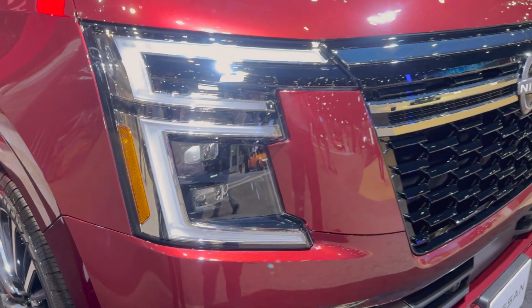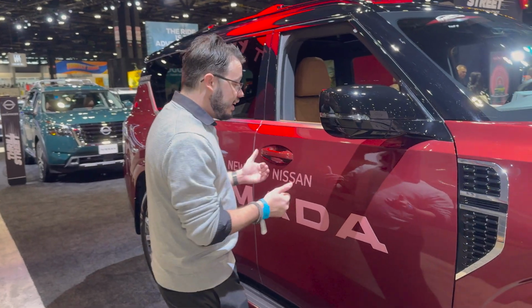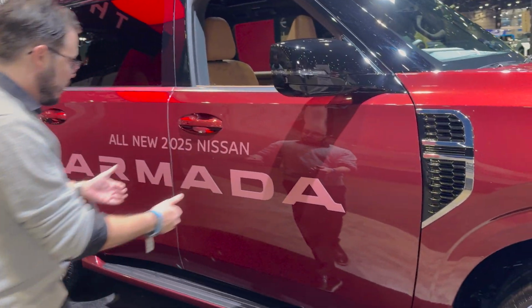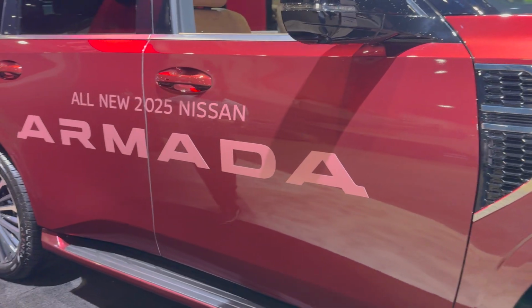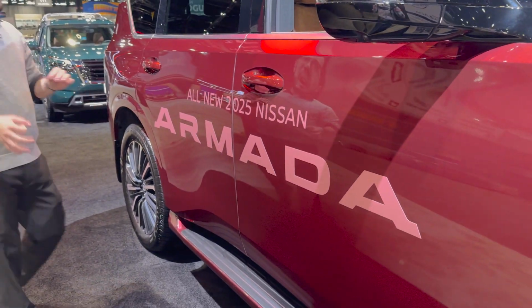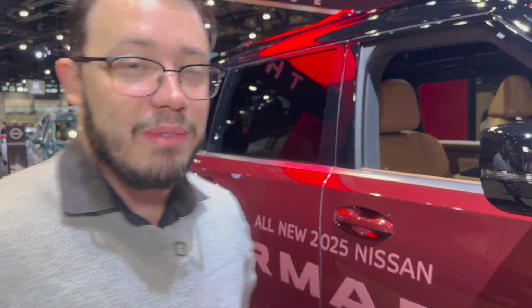You've got LED lights here, which are a bit wider, quite a bit different than the QX-80 in design, but the shape is just like the QX-80. Very similar in its flat nature on the door panels and over on the sides. Kind of boxy, if you're going to ask me, but like I said, I like the design. I'm not going to complain.